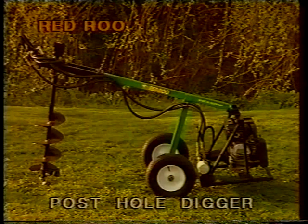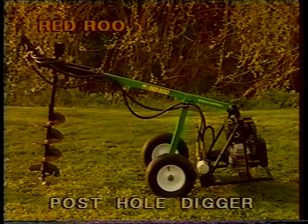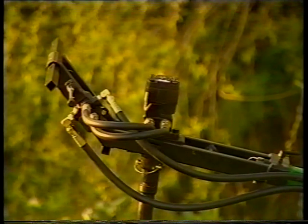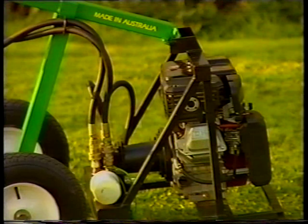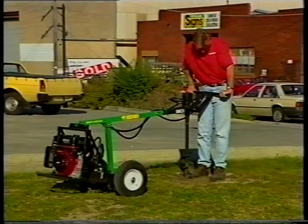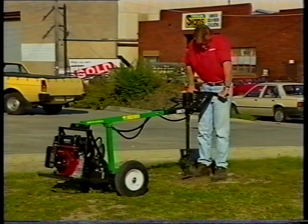The Red Roo post-hole digger. It's the most efficient and safest way for one person to dig holes. It's powered by a 9-horsepower Briggs & Stratton or Honda engine. It's available also with earth augers ranging from 50 to 350 millimetres.